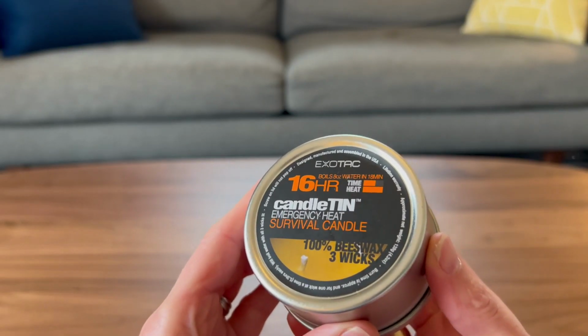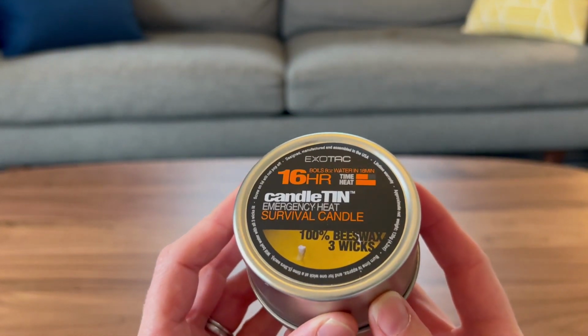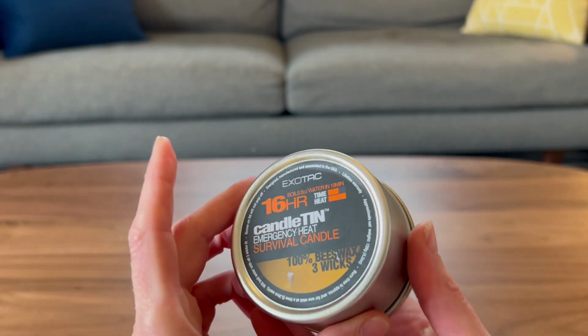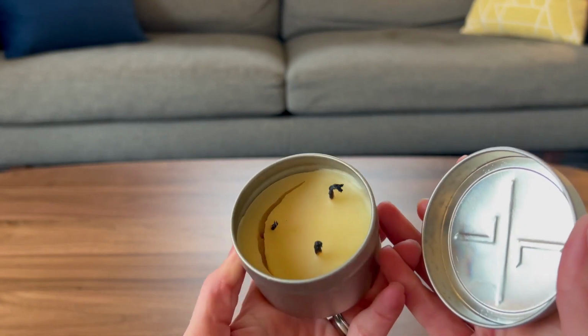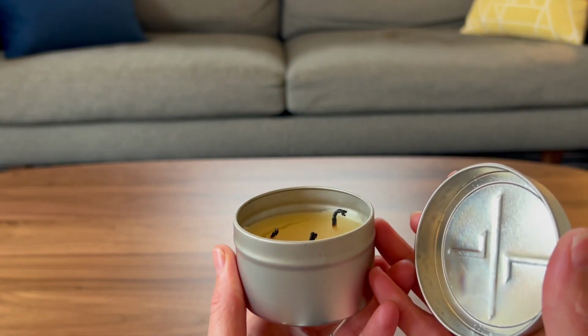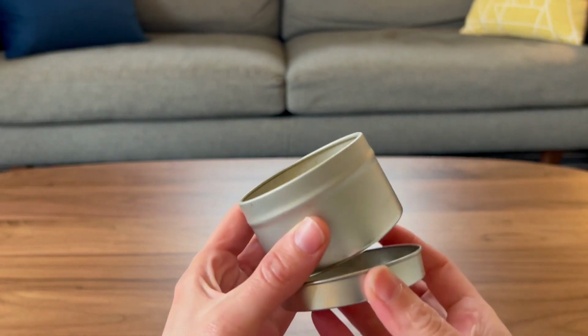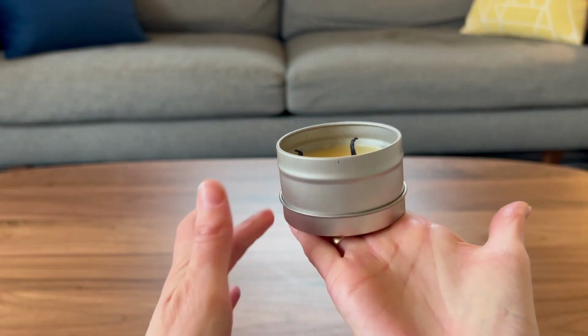I really, really love these 16-hour emergency candles. They last forever. They're 100% beeswax and they burn so cleanly. Opening it up, you see I've used this one. It has 3 wicks. It burns very, very cleanly. Thanks to the beeswax, there's not much debris. I usually put it right on its top when I use them.